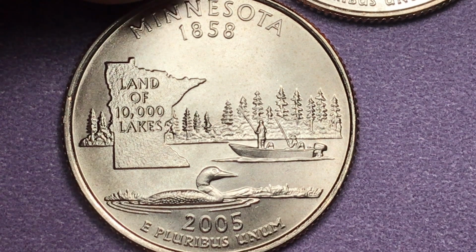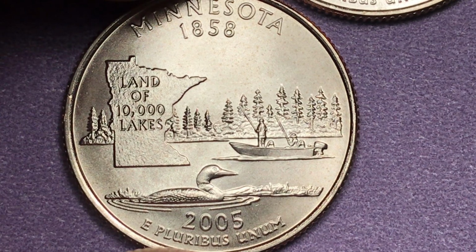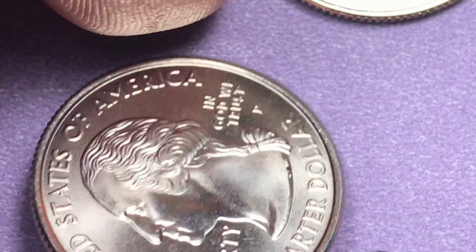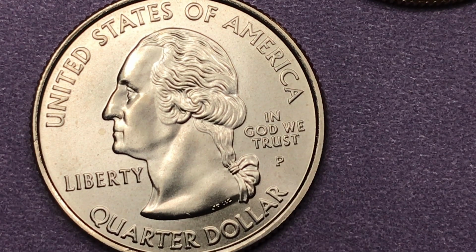Again, it's the 2005. It came out on April 4th, 2005. They made 488 million of these, and of that amount, 239 million were the Philadelphia coin.